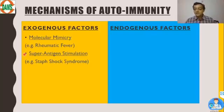So you can imagine, after a severe threat, it is very normal that people remain alert for longer. If there is a small robbery, people will forget it the next day. But if there is a bomb blast, people will not forget it immediately. So if there is a superantigen infection, the immune system remains hyperactive for long.